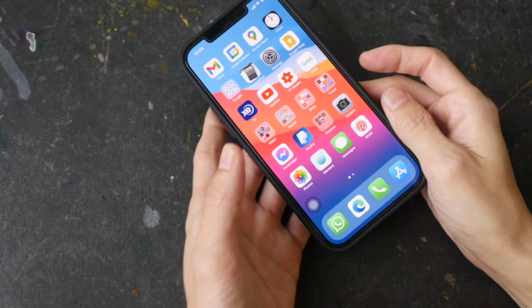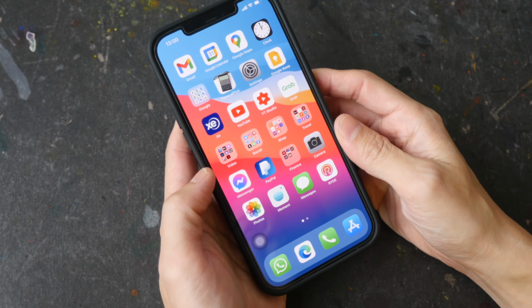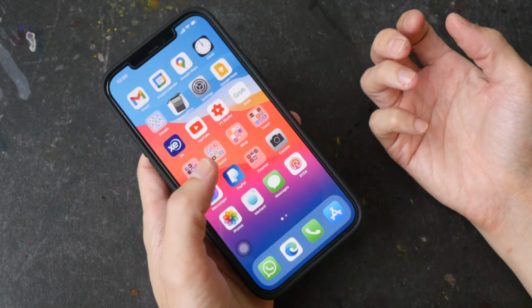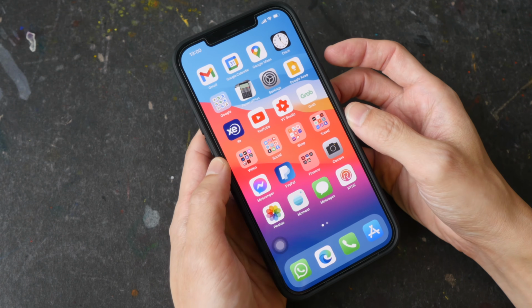Is this phone too big? Well, it is a big phone. When it comes to typing messages, I definitely have to use two hands. And when I'm on the train, holding the grab bar and using my phone with one hand, I'm using it with some difficulty. So yes, this is a big phone.